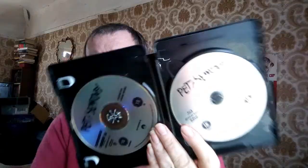But I really enjoyed this. Just showing the inside, just the two discs. You've got your Blu-ray, and then you've got the extras. I've really got into this 4K now. At first I was a bit cynical, but since I've been watching some of these movies on 4K, I've just been completely blown away by how good they are.